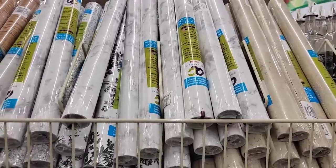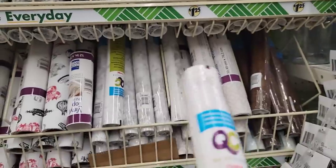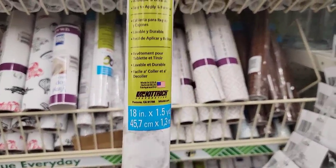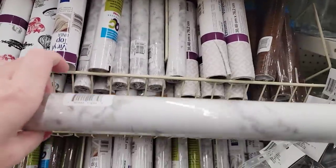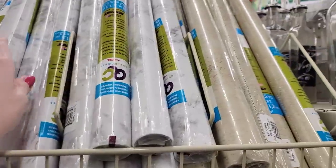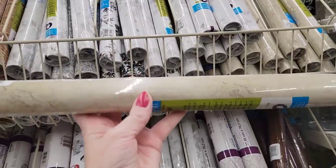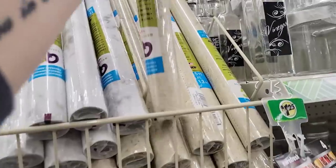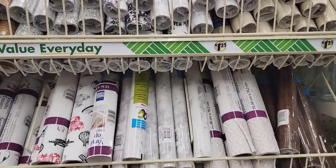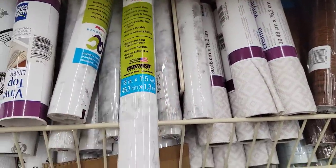They have some new contact paper. These are 18 by 1.5 yards. We have the marble look. You can use these for all different kinds of projects and crafts. And its neighbor right here kind of reminded me of maybe sand, granite. 100% sure. I think that was the same one. Yep.